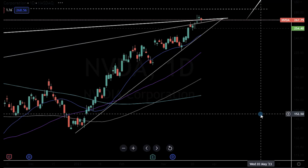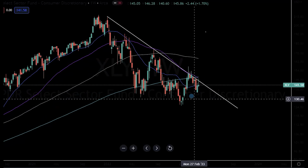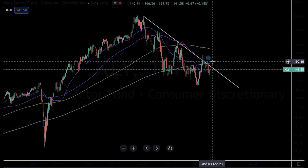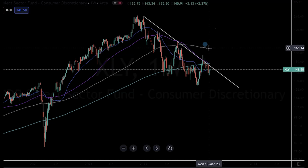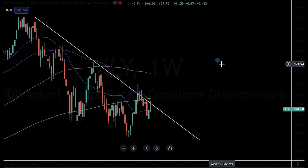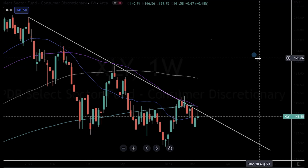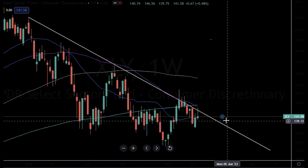All right, let's touch base on XLY. We'll do the weekly chart setup as well. So in terms of XLY, consumer discretionaries are trading below many of the key moving averages, pretty much all of the major important ones. You're below the 100, the 50, the 200. You can see on the weekly chart, you had a death cross occur a couple weeks ago. Notice how the death cross occurred and you got a bounce.